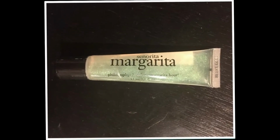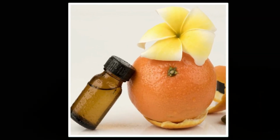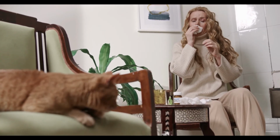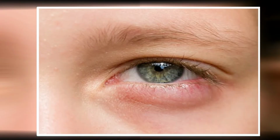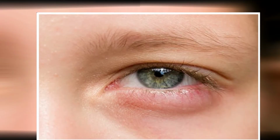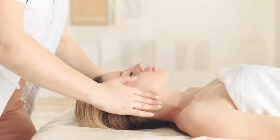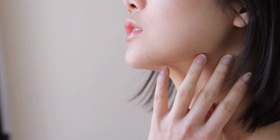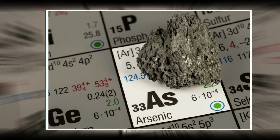The señorita margarita flavor additionally contains citral. Even though citral is a natural ingredient derived from plant sources, it can still lead to potentially serious allergic reactions. Symptoms of an allergic reaction to citral may include rashes, blisters, itchy skin, and swollen eyes and lips. It's important to be aware that just because something is natural, doesn't mean it is completely safe or without side effects. Often the opposite is true. In addition, some lip glosses contain lead, cadmium, chromium, aluminum, and 5 other toxic metals.